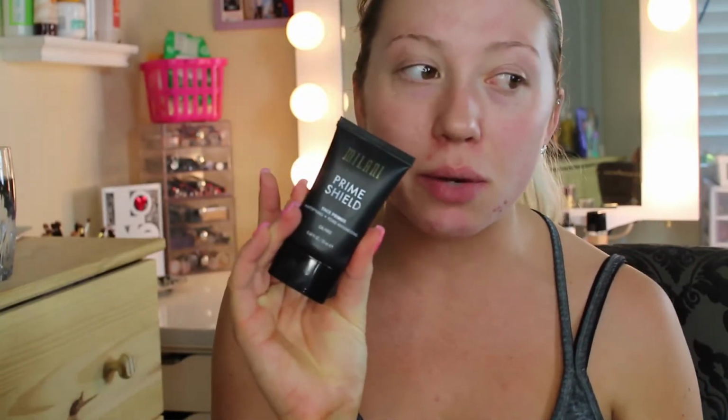I'm just going to quickly go in with the new Milani Prime Shield. Well, it's new to me. I don't know if it's actually new to everybody else, but I've been really liking it. I think it just seeps into my pores really well, and something just went on my skin. That's not good. Okay, it's not coming off. It's a little string. Ew. So I'm just kind of working this into where I'm super oily, maybe my T-zone as well.